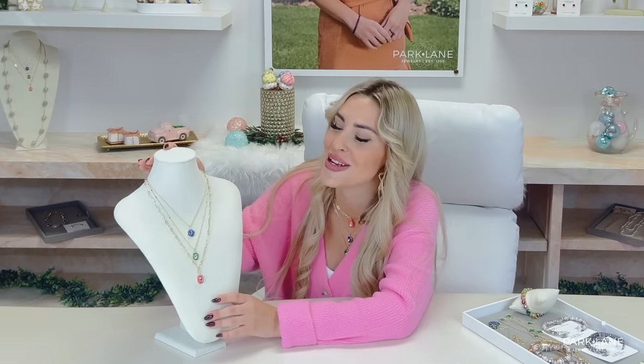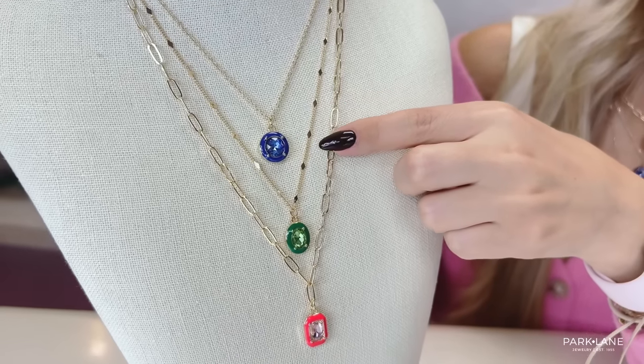My personal favorite, the candy necklace. This is made with hand-painted enamel in shades of blue, green, and hot pink. This is a 3-in-1 style necklace and can be worn in individual layers or even all together.